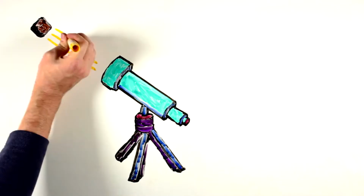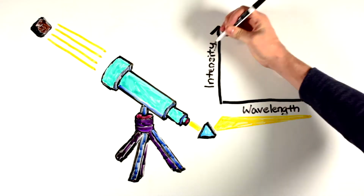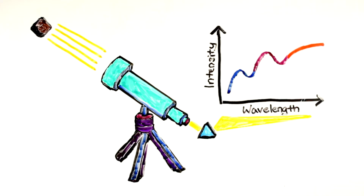Astronomers use telescopes to find out as much about asteroids as possible. They look at reflected light from asteroids in different colors or wavelengths. Each mineral or material reflects a different amount of light at each wavelength. This is known as a spectrum.